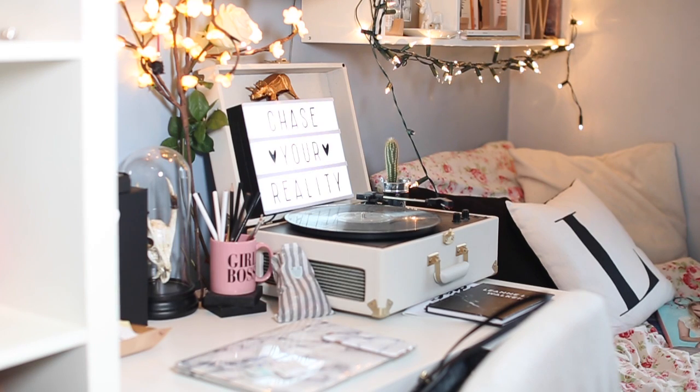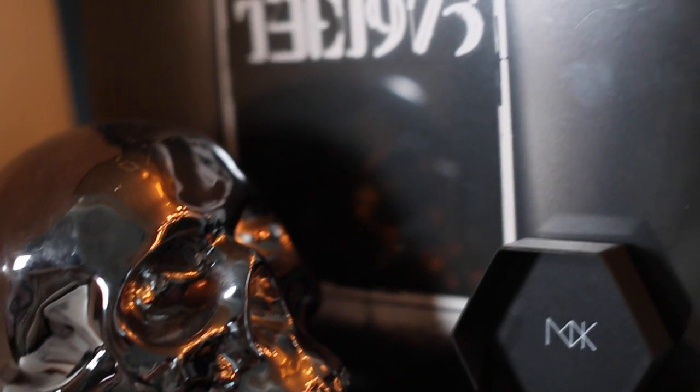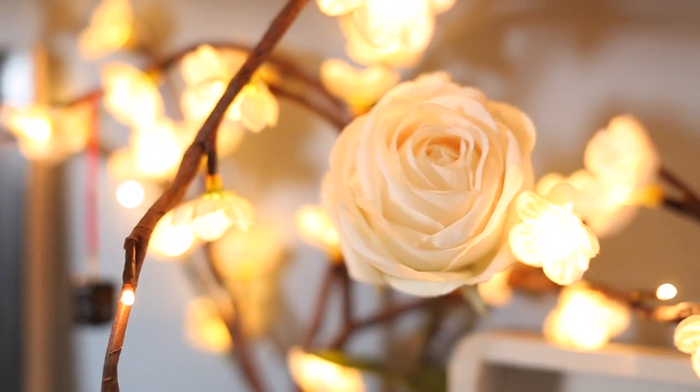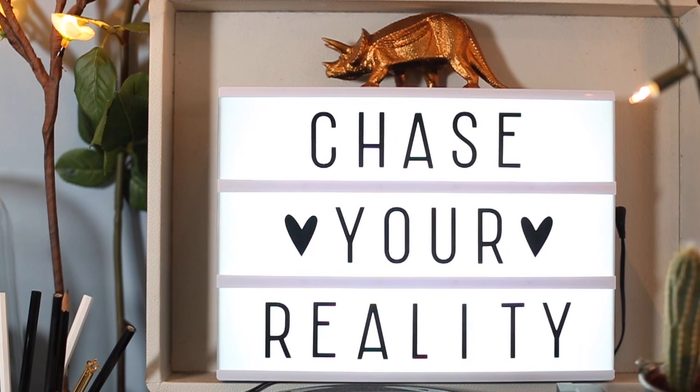Turning more into my room, this is a view you guys may recognise a little bit more. This is where I film. Lots of stuff remaining here that you'd recognise, like the vinyl, obviously the fairy lights, and I have new things like the light box, that's from Berries and Grey.